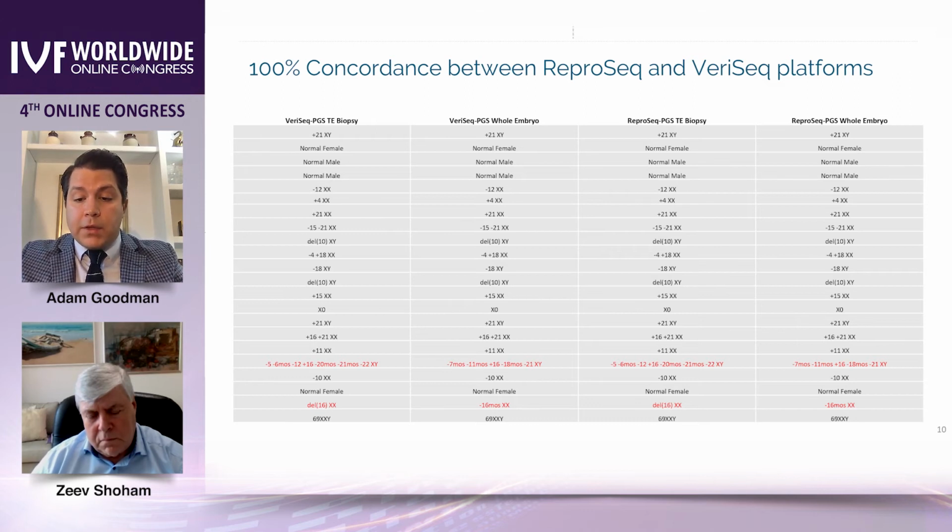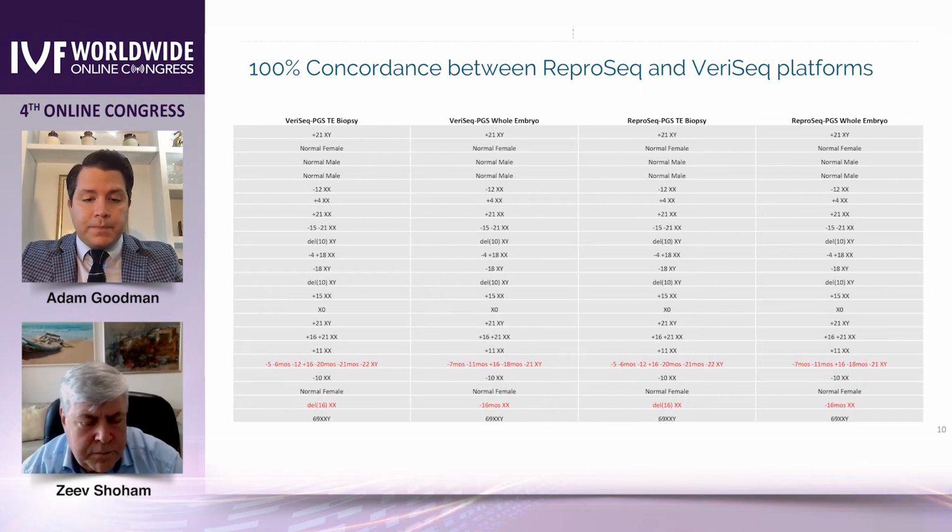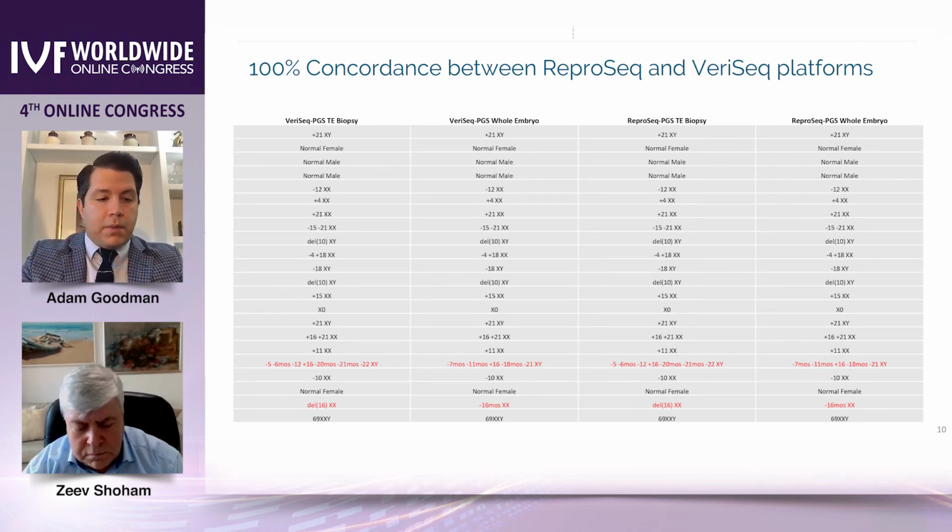Those sample sets are seen here in red, and they are not necessarily surprising in that the abnormalities detected are related, even though they are not perfect matches. Other studies have shown that with mosaic samples, we sometimes see variations of the same abnormality when a sample is biopsied multiple times, such as a trisomy in one biopsy and a reciprocal monosomy in another biopsy from the same embryo.